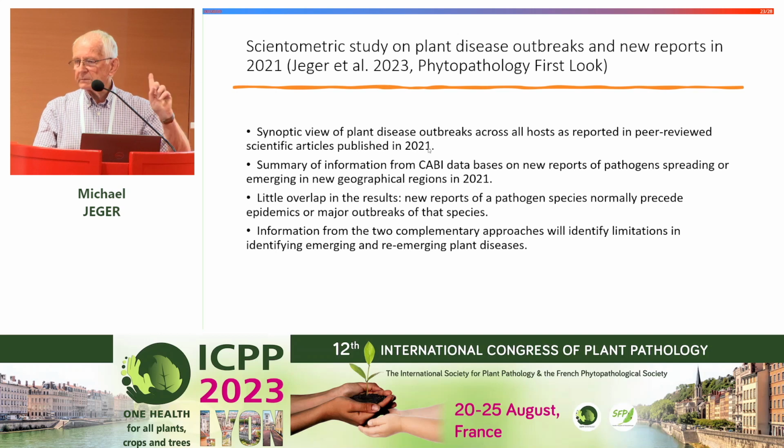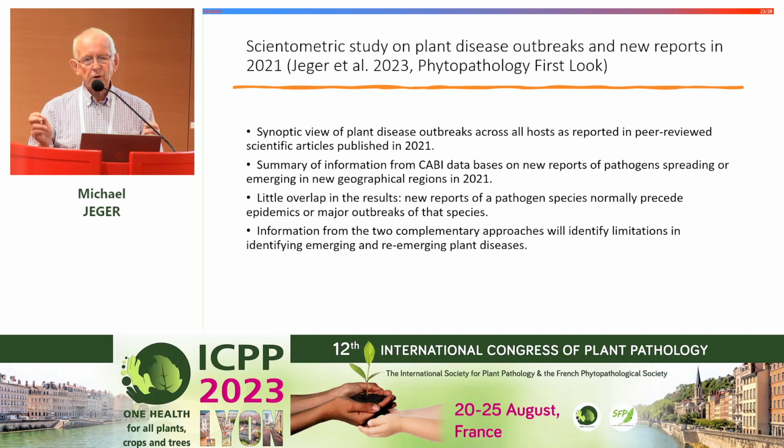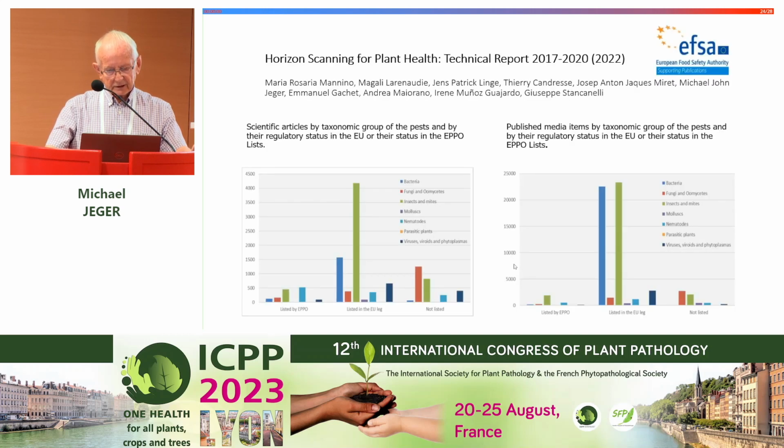So when this was done for a particular year, 2021, and the results were compared of those two approaches, it's not surprising there was very little overlap in the results, because a new report of a pathogen would normally precede an epidemic or major outbreak of that species. However, this raises an important point that Roel Potting brought up in his keynote presentation: the time lag that exists between a pathogen emerging or being reported and a major outbreak occurring. And this can, in terms of, for example, regulatory measures, lead to a delay of 6, 7, 8 years, although it does appear to be improving. So this information from these two approaches will identify limitations in identifying.